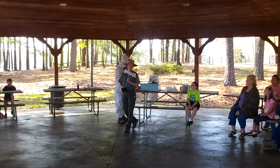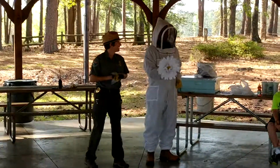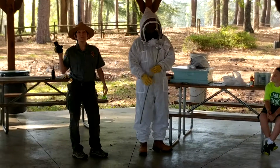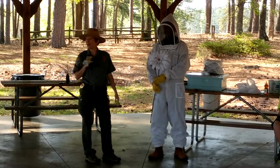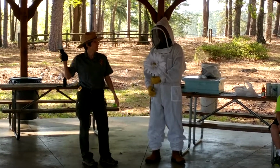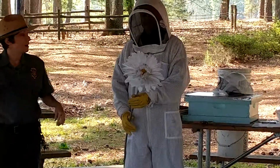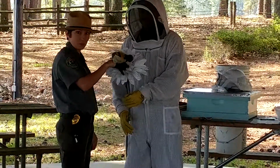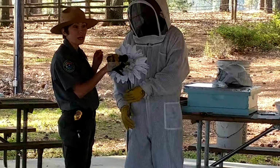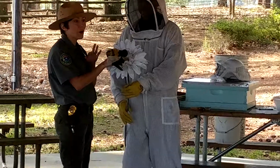So here's our giant flower. Thank you, Stephen. Bees leave the hive every morning to go find new flowers. They can go a long way, miles even. Whenever they find a flower, they go in and collect the pollen, which is like a yellow dust. You probably see it all over your cars in the spring and floating in puddles.